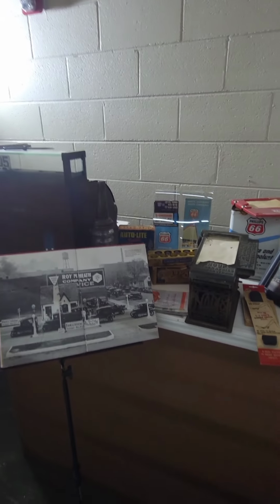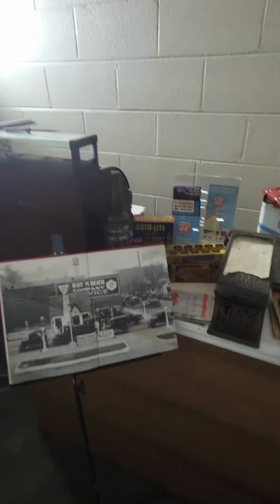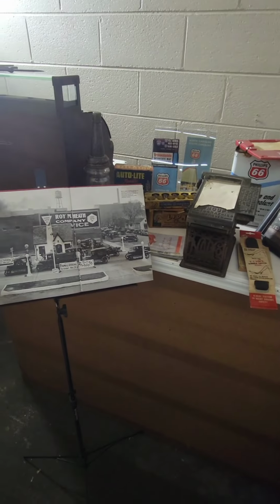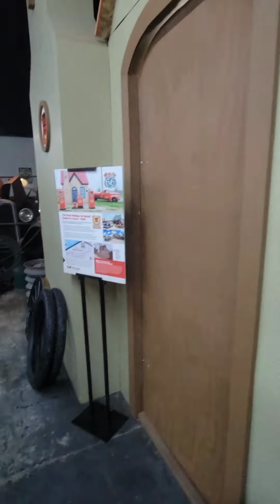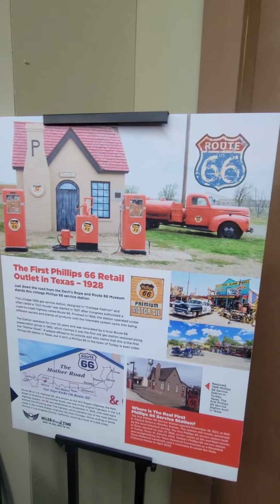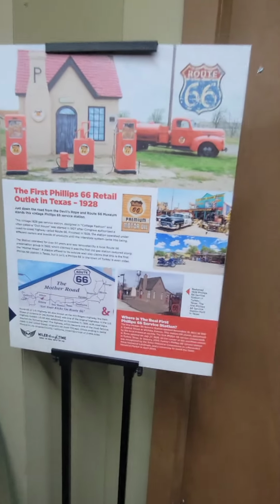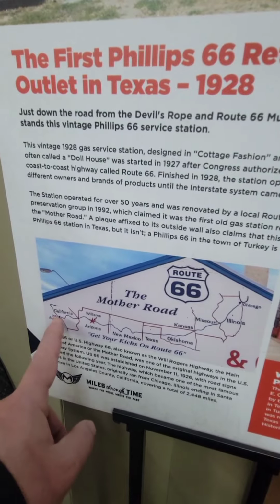I thought that was a window. I thought I was going through the window. It's not there. Oh, this is it right here. This is the building. Cool. Phillips 66. Where's it go? Oh, from Chicago all the way to California.